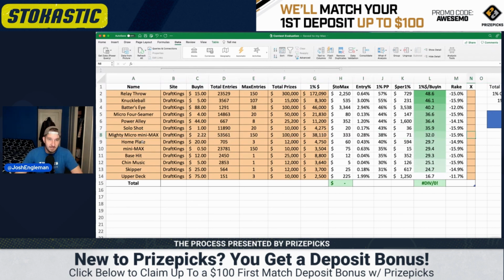The rest of these entries are standard issue, like your mini max for 50 cents is worse than the micro mini max. You're obviously risking less, but I don't have too much else to say about baseball. The key highlights were going to be the micro four seamer and the mighty micro mini max.